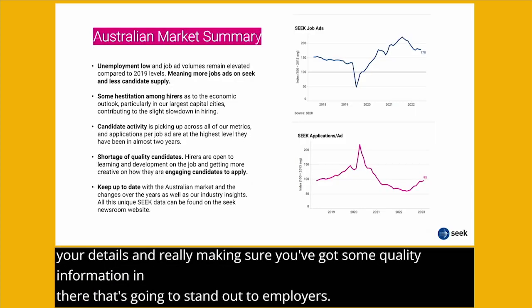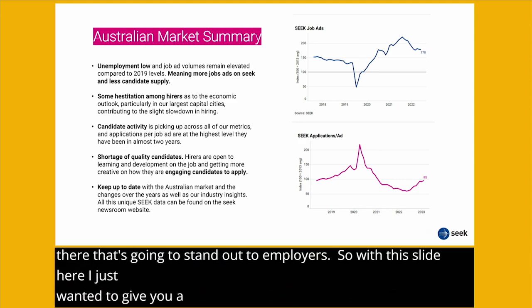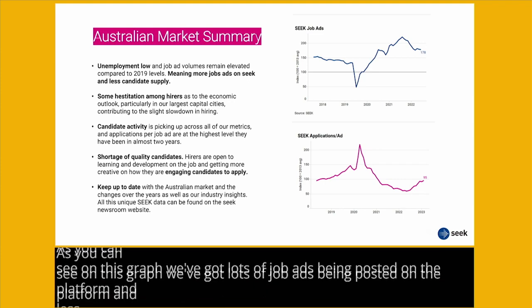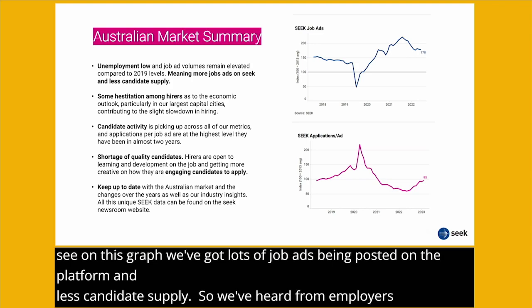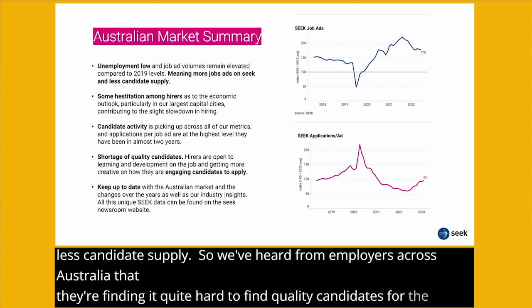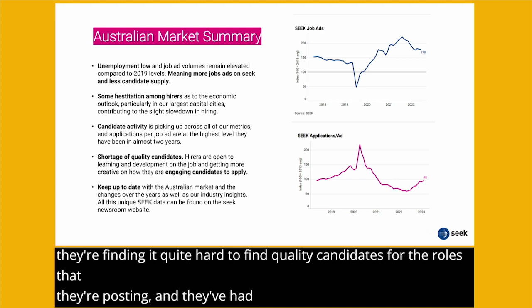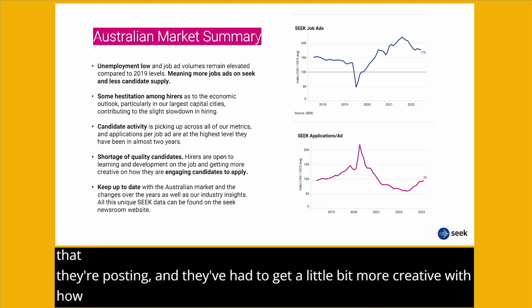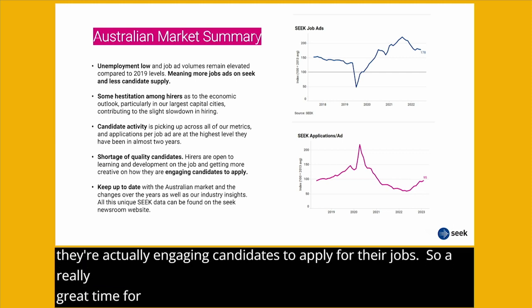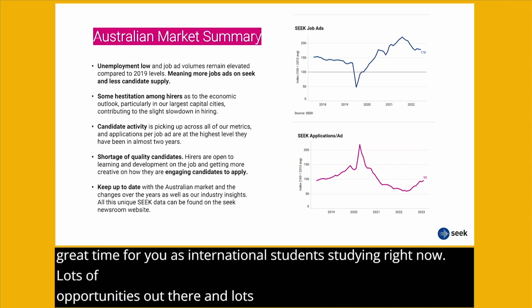With this slide here, I just wanted to give you a bit of an overview of the market in general. As you can see on this graph, we've got lots of job ads being posted on the platform and less candidate supply. We've heard from employers across Australia that they're finding it quite hard to find quality candidates for the roles that they're posting. And they've had to get a little bit more creative with how they're actually engaging candidates to apply for their jobs. So a really great time for you as international students studying right now. Lots of opportunities out there and lots of need for talent in the market.